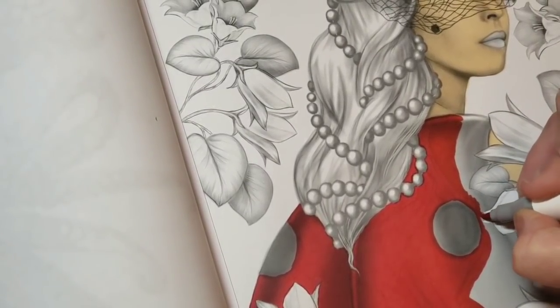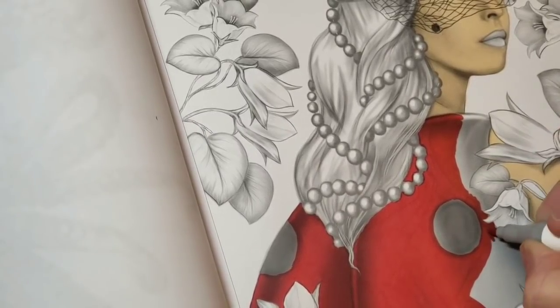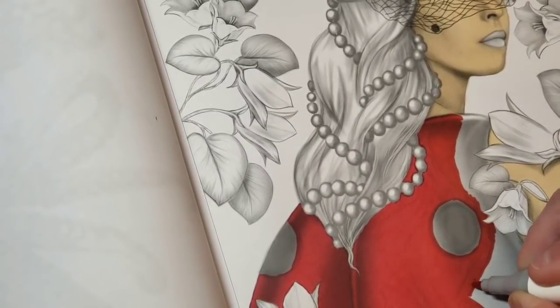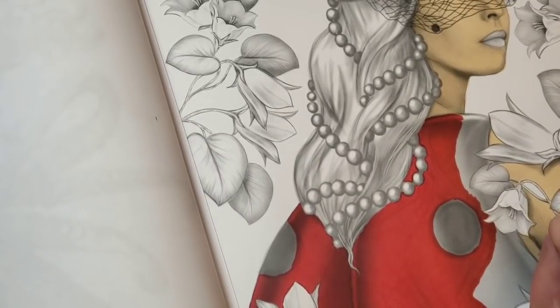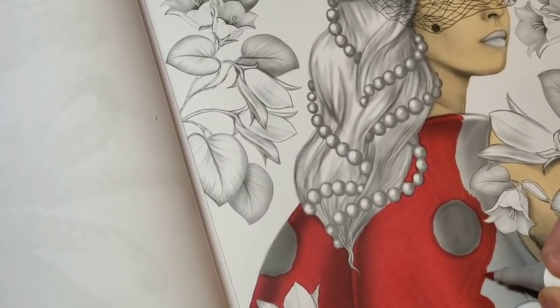This is going to have some lines in it. This is such a large area. I definitely don't want to try to use the chisel end of the marker because of having to go around these little areas of the flowers. So there's going to be some lines, but it'll be okay.